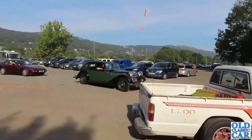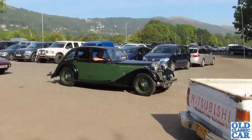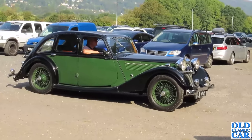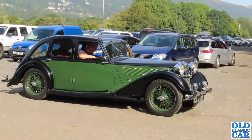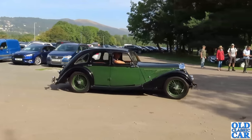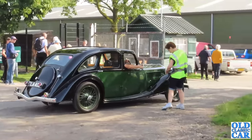Look at that. What a stylish car that is. Might have to look up the model number of that one. It could be a Kestrel or an Adelphi. There's so many different Riley models, shapes and sizes, that you really have to know your Rileys to be 100% sure what you're looking at. Either way, beautiful streamlined pre-war Riley.